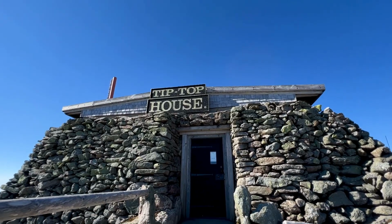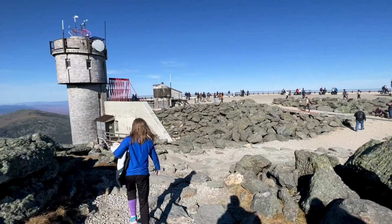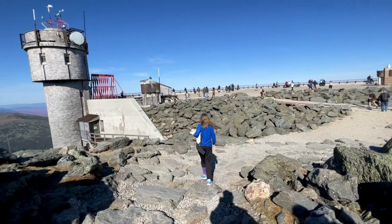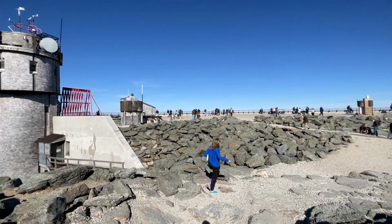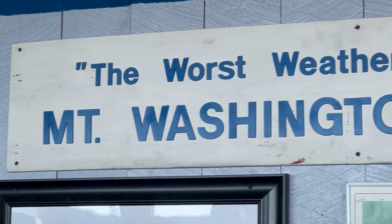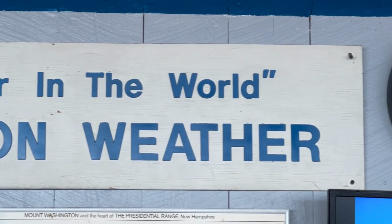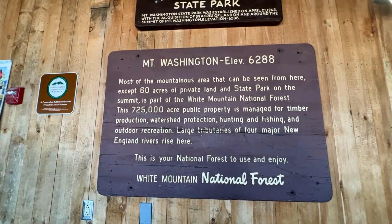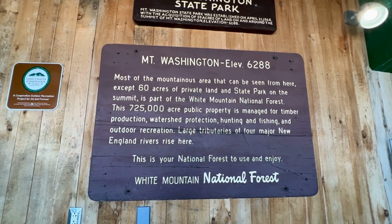The Tip Top House was closed for renovations, so we had to make our way back to the museum. The kids love climbing on all the boulders up here. The worst weather in the world, but not today. We decided to mail a postcard from the top here. There is actually a little small post office in the concessions area.